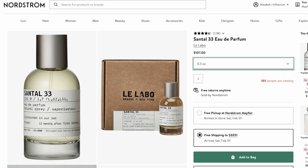For this one, I'm going to go back a little bit in time and say Le Labo perfume. I think it's still all the rage, but a handful of years ago now, the Santal whatever from Le Labo was all the rage. It was like the Baccarat Rouge 540 of today. Everyone wanted it.